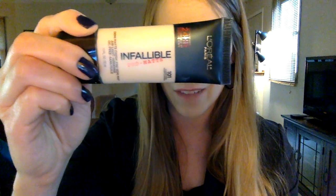And I'm going to start with the first new one that I tried. This is the L'Oreal Infallible Pro Matte. And this one, again, people rave about this on YouTube. They love it. The one complaint, though, is that it doesn't come in a lot of colors. And I, in fact, am right between two colors.